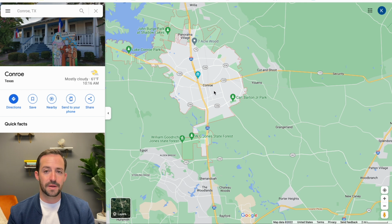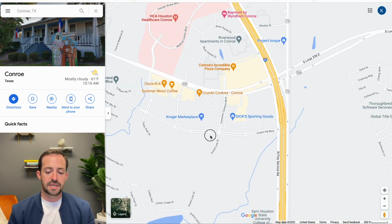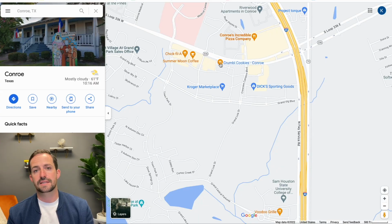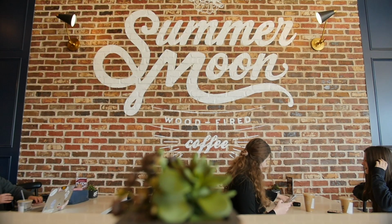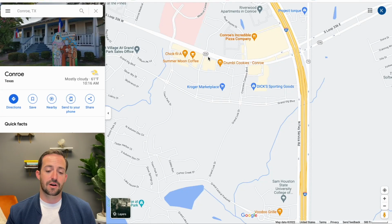So it's blowing up. There's a ton of new development here, and so there is a lot of commercial development going on here. We've got a lot of cool new restaurants coming in. You've got Torchy's Tacos, you've got Summer Moon Coffee. Those are both spots that originated out of Austin that are coming to Conroe. And so if they're coming to Conroe, there's obviously something going on here.